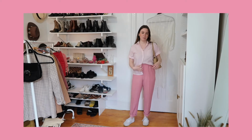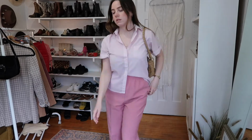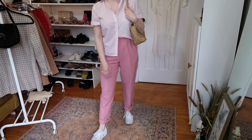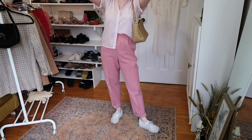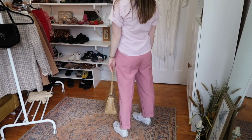This is a soft pale pink, so the white blends in nicely, as well as the tan bag. There's a little bit of a yellow lining going on in the shirt, so I like to pick that up with this tan bag. Again, it's a nice soft kind of light color. It's not taking away from the fact that I am trying to wear all pink.